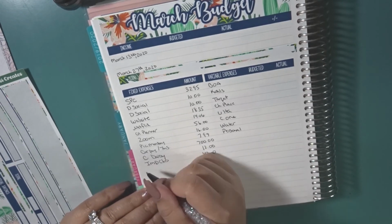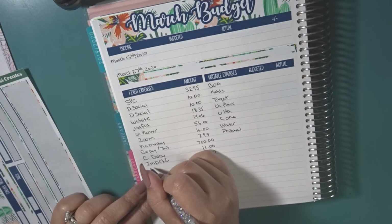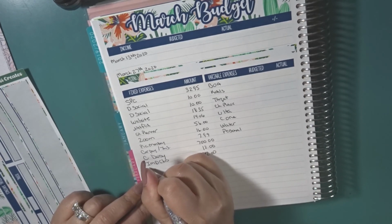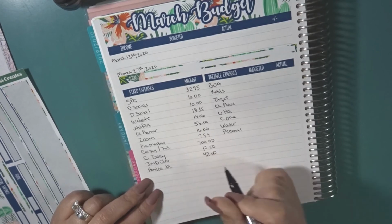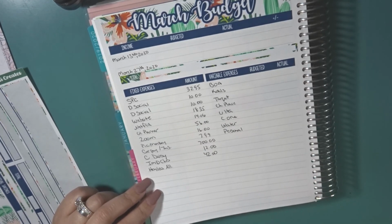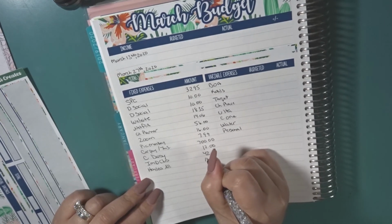Haley's allowance. She gets from me $75 per pay period. So I need to put that in here under the fixed expense, so that way I know. Because I wasn't counting that before. I don't know why, but I wasn't counting that. So she gets $75 per pay period, and that's $150 a month.